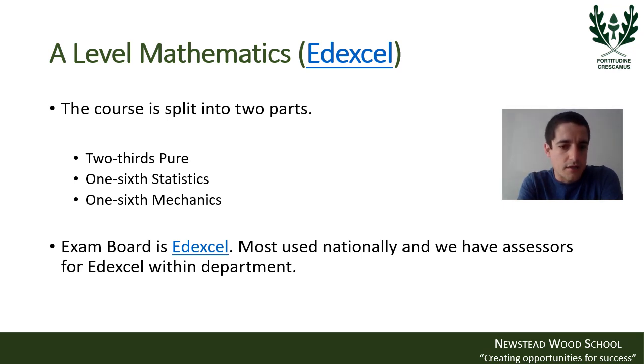Newstead will do the Edexcel exam board. Reasons for that, it's most used nationally, so there's the most resources possible. And we also have assessors within the department, so we can help you prepare for the exams best.